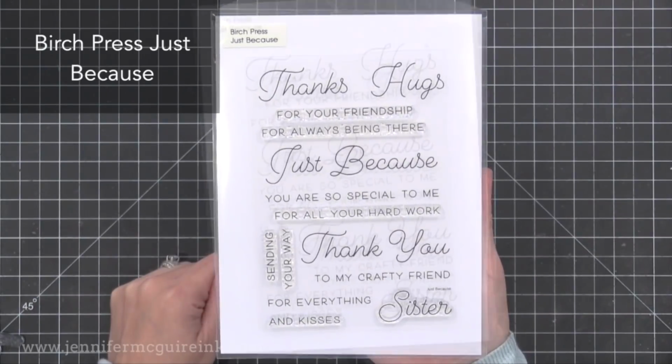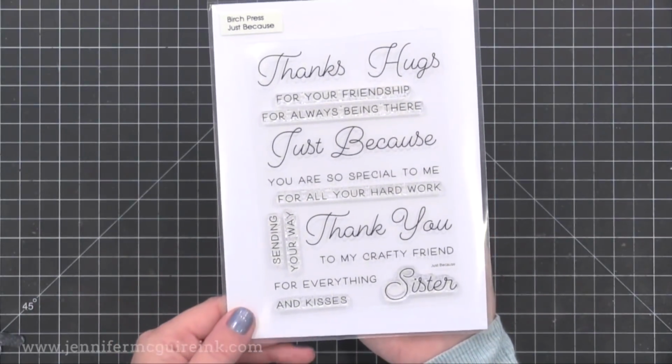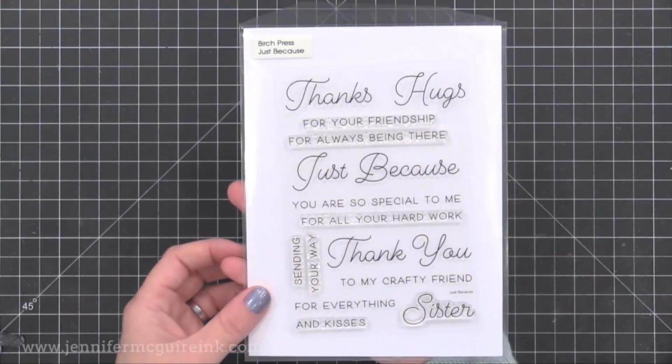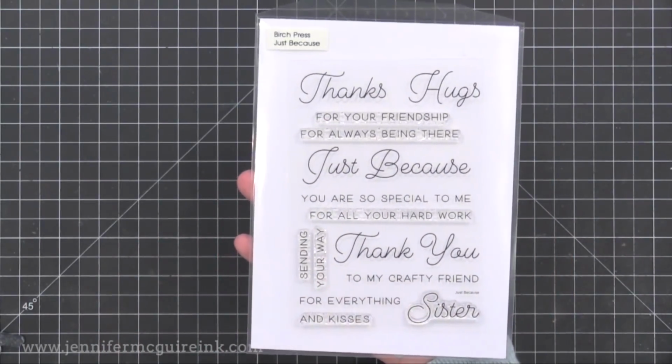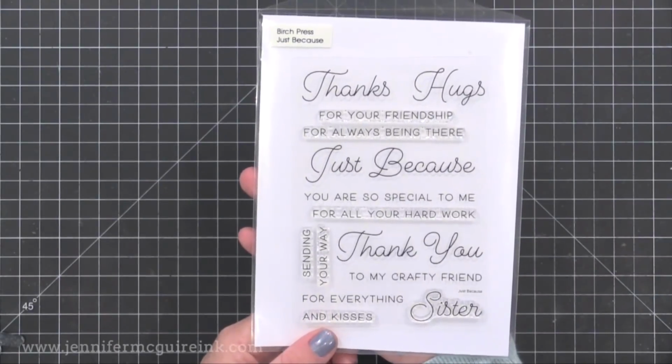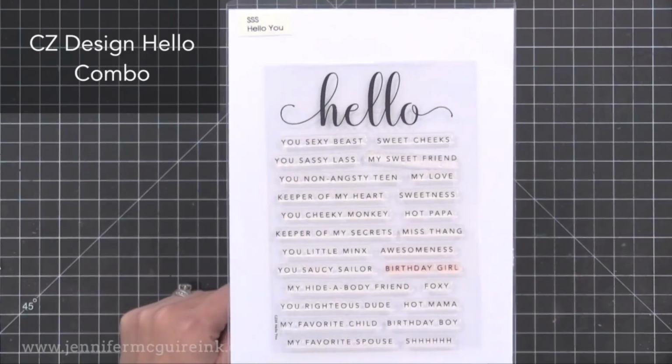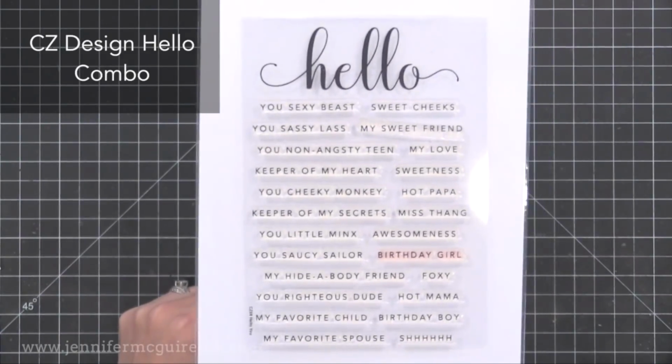Along the same lines, but with different sentiments, is the Birch Press Just Because. I couldn't choose just one of these sets because I really like them that much. These also have coordinating dies available so you can cut them out nicely. This one has To My Crafty Friend, which I've been using quite often. Now talk about beautiful. This script Hello is gorgeous. I've used it in a video before.